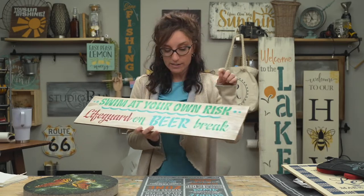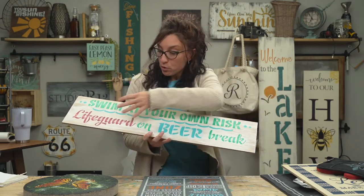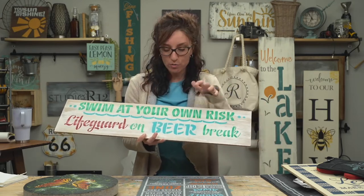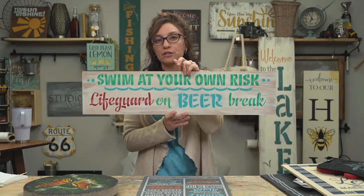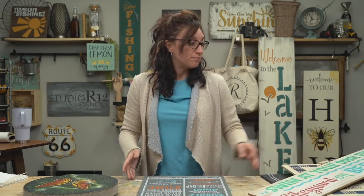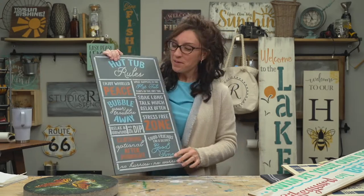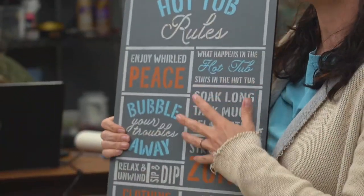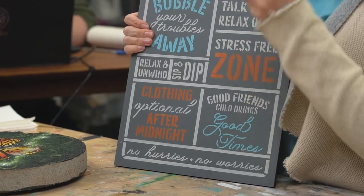Oh, that's fun. It can be personalized, and you could put wine, you could put drink, you could put potty break. Margarita. You can put whatever you want. So it says swim at your own risk, lifeguard on break. So whatever kind of break you want to go on, you can get this personalized. And it's just a super fun sign that you could hang in your pool house or hang off the fence to your pool. Or if you're a beach person, you could have shark break. But we also have really fun signs. This is a hot tub rules sign. And I think Patty is wanting to paint another one of these soon. These rules signs are super fun.